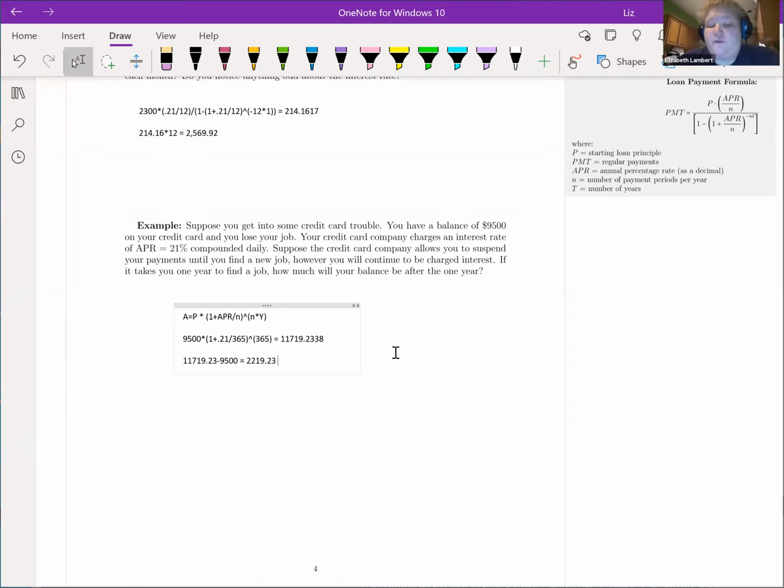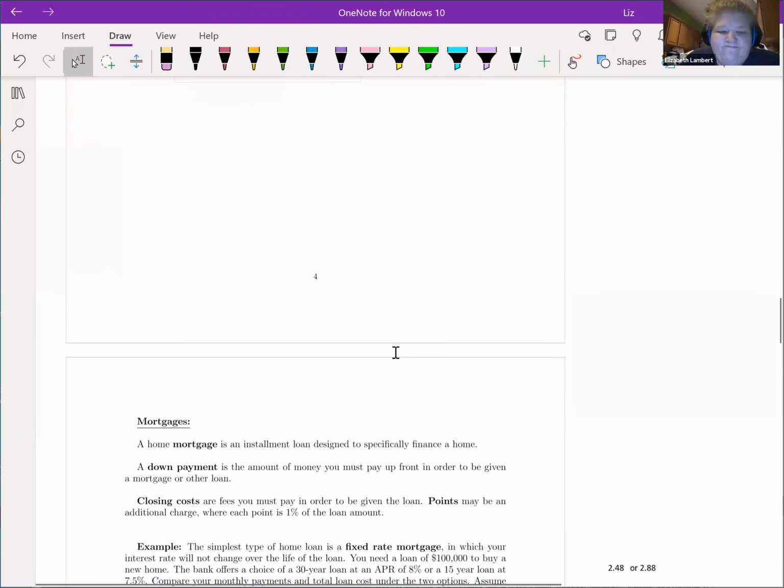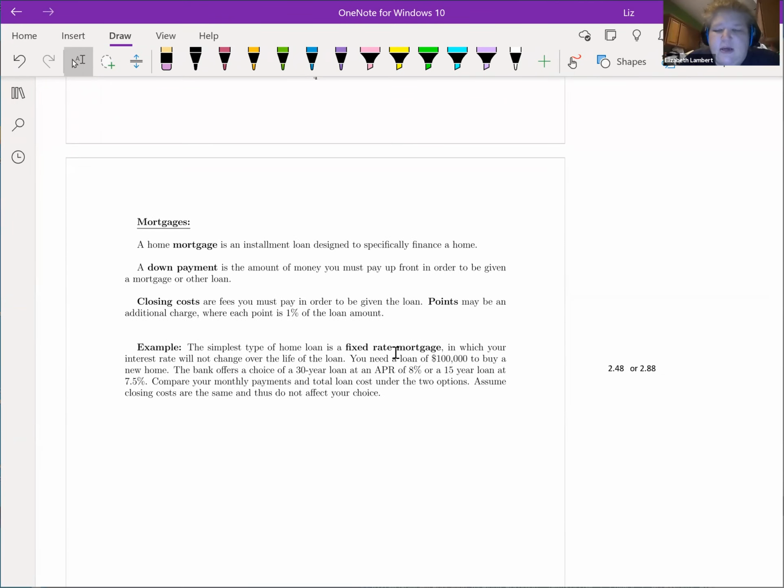You're paying a little over $2,200 extra in interest. It's a lot of extra money when you've lost your job. So this is how people can very quickly get into a lot of trouble with credit cards in particular. So please, please, please be very careful with credit cards, because having debt like this can just be monstrous. All right, pause it and come back.